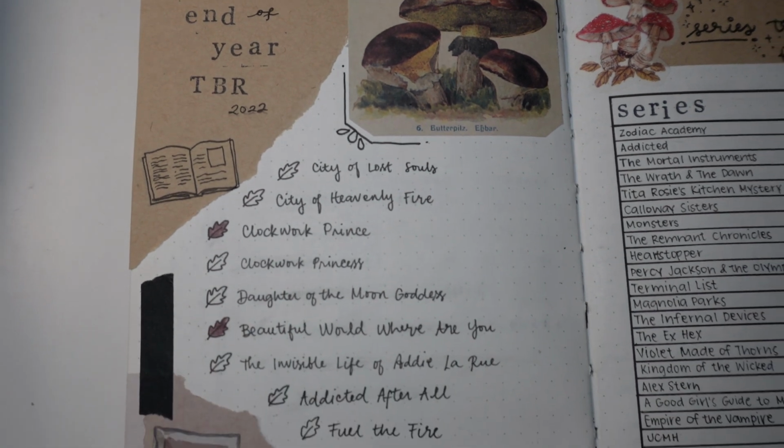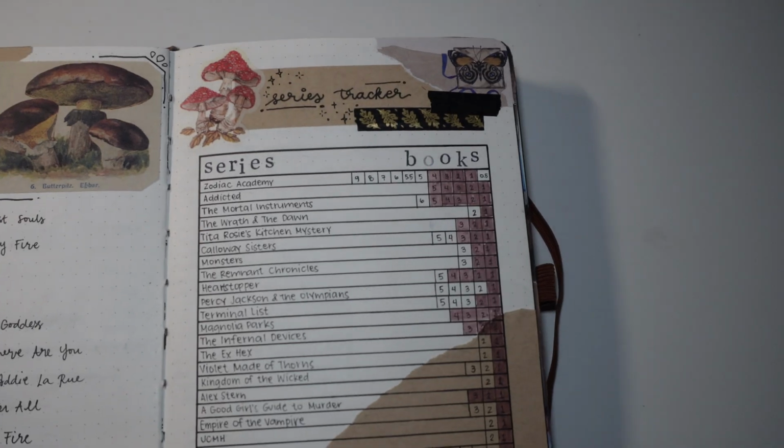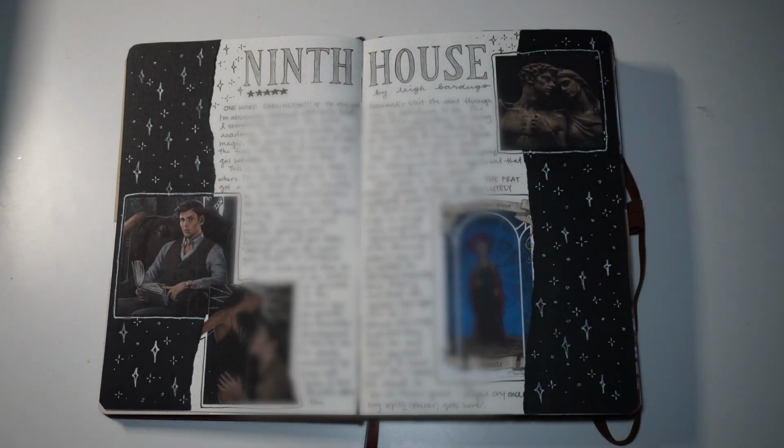As you guys can see, I read 2 of them. So that was fantastic. And then I also did a series tracker because I was in the middle of so many series. I still am in the middle of so many series. We'll get to that in a minute. And then I did a 9th house spread. I actually don't love this spread, but it's okay.